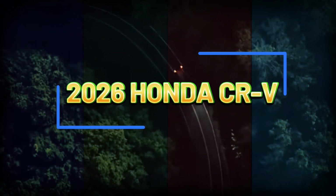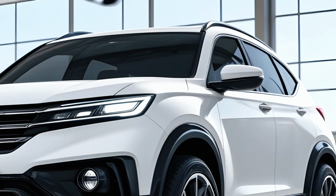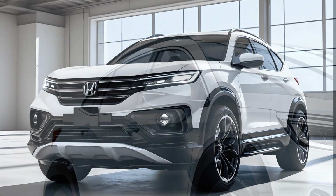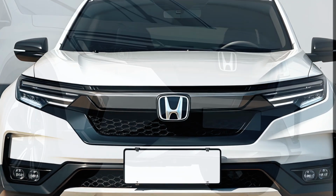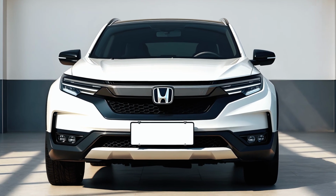Safety is another big focus. The 2026 CR-V comes with the latest Honda Sensing 360 suite, now with adaptive navigation, lane keeping assist, blind spot monitoring, and even predictive collision warning using AI-driven sensors. Parking is easier than ever with a 360-degree camera and self-parking assist on higher trims.